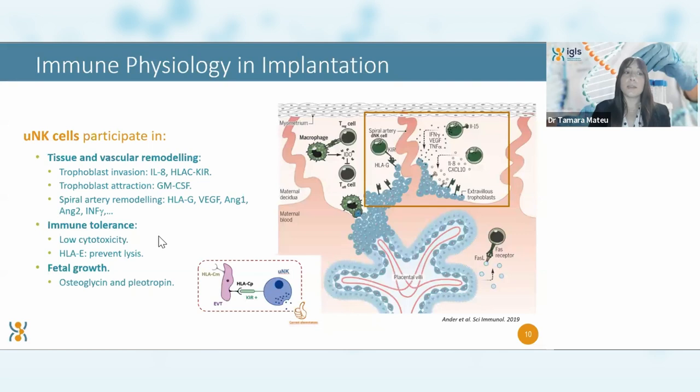The uterine NK cells also have a role in immune tolerance. As I said before, they have a unique phenotype and function. In this case, the uterine NK cells have been shown to have a lower cytotoxic activity. Moreover, the direct interaction between the receptor located in the uterine NK cells and the HLA-E located in the trophoblast also prevents the lysis of the trophoblast. Finally, uterine NK cells also produce several growth factors, such as osteoglycin and pleiotrophin. These factors are going to promote fetal growth.